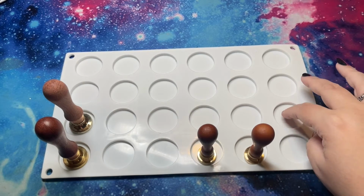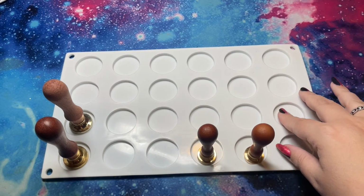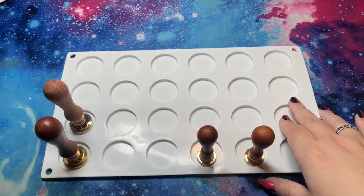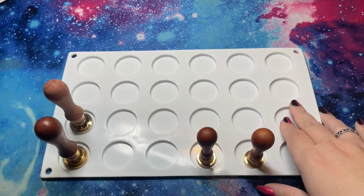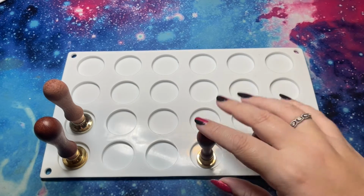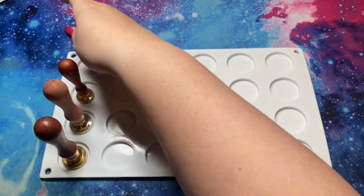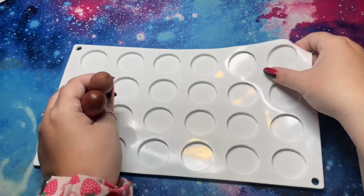And these actually came with little stickers to put on the back. I'm pretty sure glue would also work. And I think if you do any candle work, your wick stickers would probably also work. So that is my new wax seal hobby.